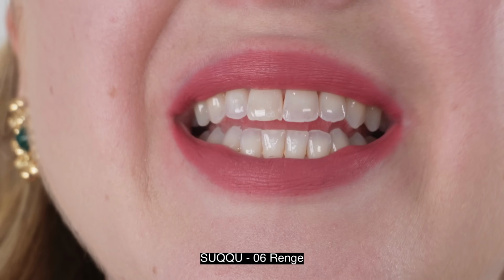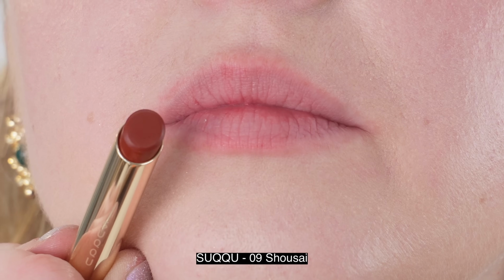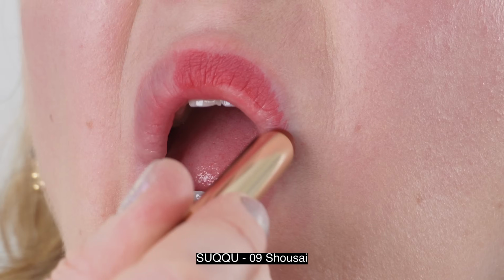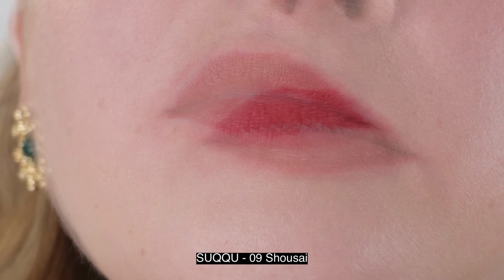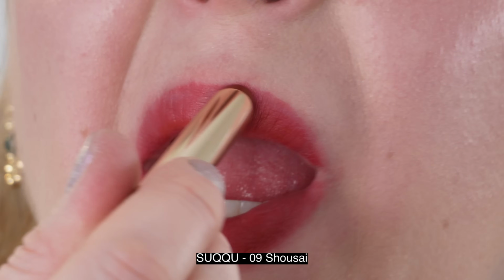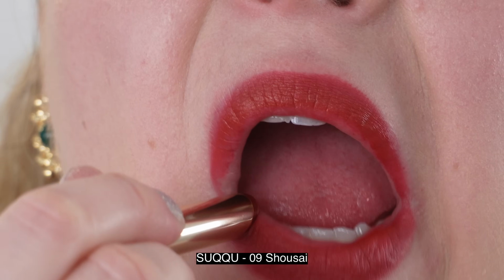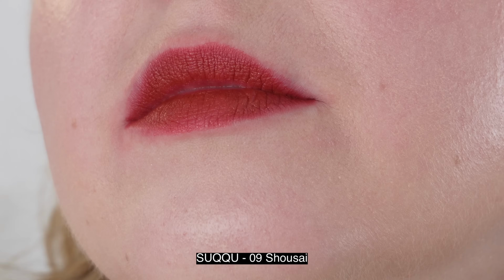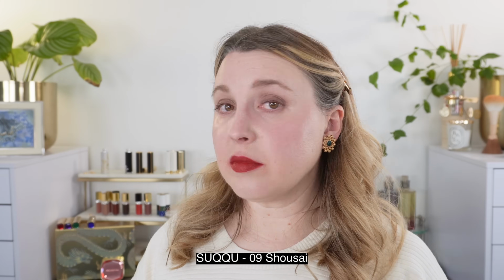So I really do like the packaging on these. It does seem a little tall for what's included. We only have 2.1 grams of product, which all of the others we've looked at have been 3.4, 3.5. These are made in Japan, like all SUQQU products. I don't smell any fragrance, nor do I see fragrance or perfume listed on the ingredients. And according to SUQQU, one stroke elevates your mood and beauty, delivering high color payoff, exceptional adhesion, and long-lasting wear. Our lipstick provides a subtle velvety sheen.